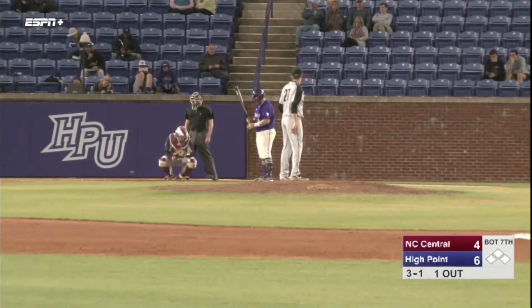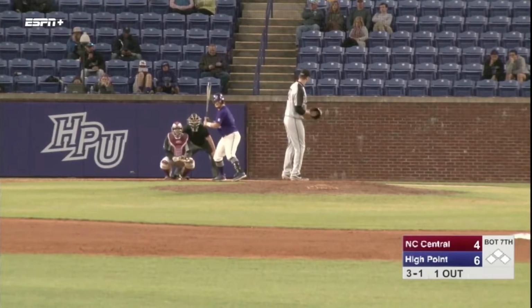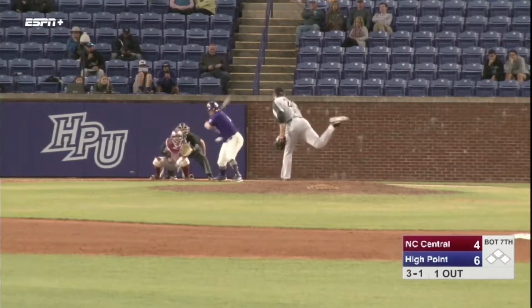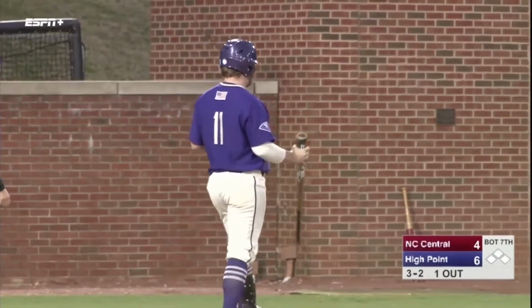For Woodard on the season, hitting .429 now. But for Milwee, he just gave a lot of life to this High Point ball club. Their offense has been struggling all year, and that was probably one of their biggest moments, if not the biggest, as a 3-1 is cut on and missed, and the count is full.